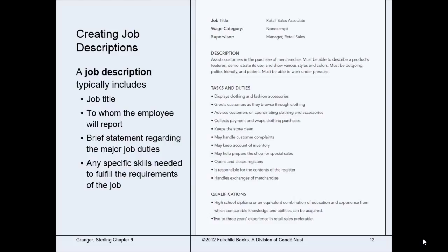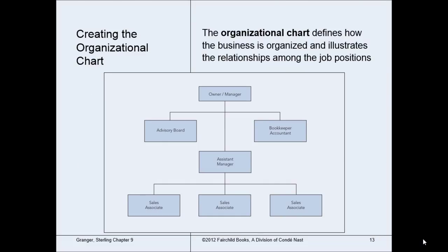important customer service is. So we've already been talking about the organizational structure of your company and how important it is to your business success, because everyone needs clearly defined tasks and responsibilities and needs to know who they report to. That's why you also should create an organizational chart, and it defines how the business is organized, and it illustrates the relationships among the job positions. So it just kind of shows who reports to who. And this is also shown in your book. It's figure 9.8, and it's an organizational chart for a fashion retail business.